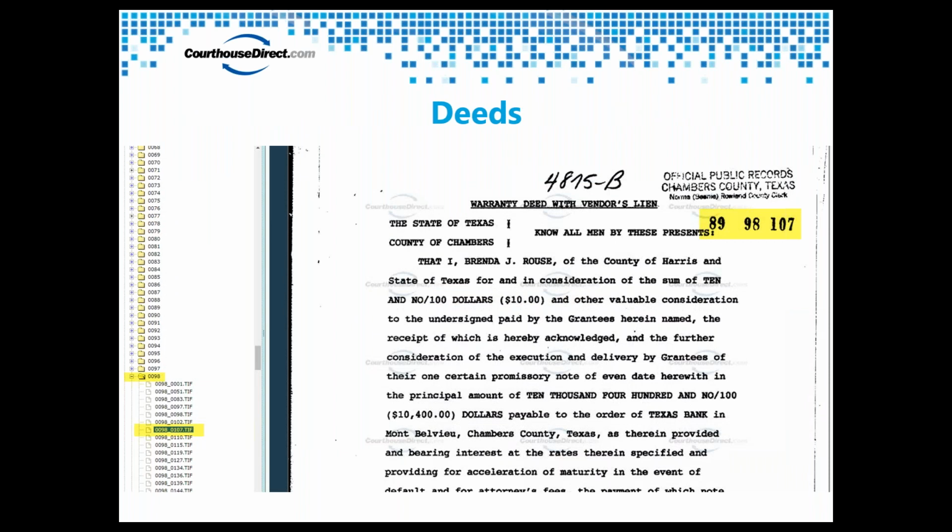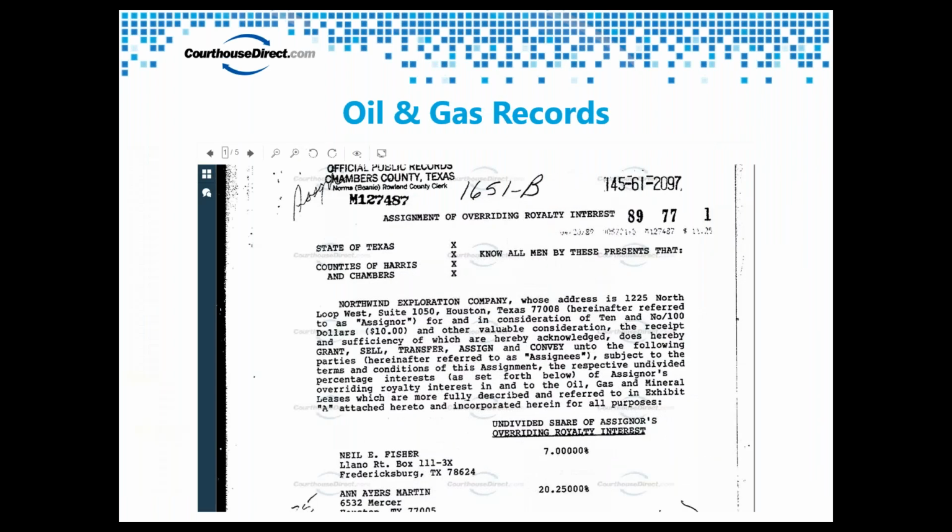This is Chambers County. The way they're numbering these is a little bit different in that what they're telling us is that the document was filed in 1989. The volume is volume 98. Page number is number 97. So this is a little unusual. Typically, you're just going to see a volume and page number without a year in front of it, but in Chambers County, they do it a little bit differently.